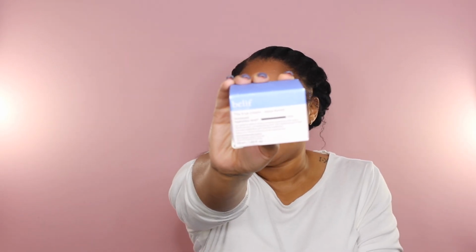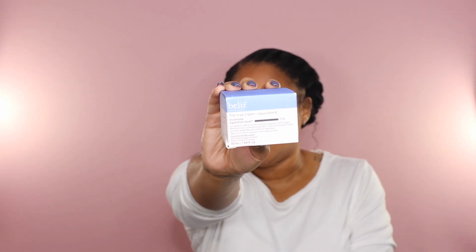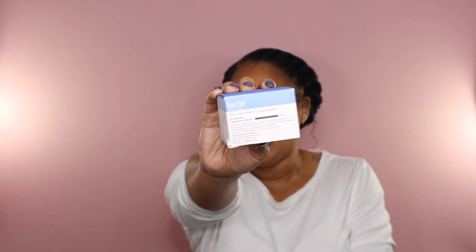Also, finally got my hands on a full-size jar of the Belief Aqua Bomb. I have tested this previously because I had a sample, but I am so excited to finally have the full size. It's really popular here in the beauty community. People really love this. I have tried a sample of this previously and I remember enjoying it, but now that I actually have a full-size jar, I can really delve in and see how impactful it is to my skin. So yet again, stand by.